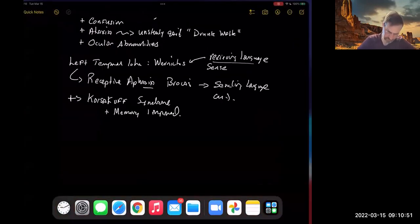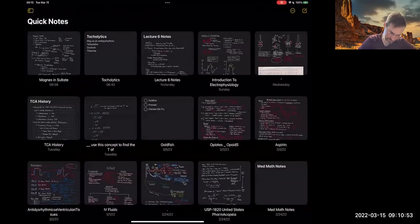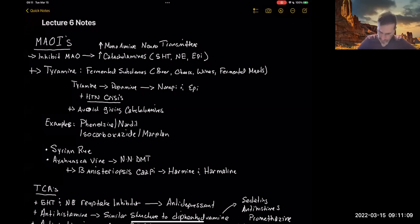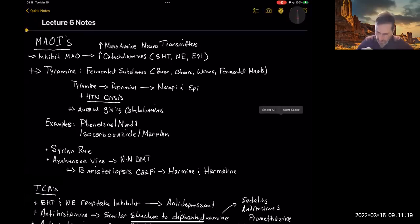So I'm going to focus on talking a little bit about the antidepressants, mood stabilizers, and antipsychotic agents. So let's move on to that. So the first major category of antidepressants that I want to talk about are the MAOIs. And MAOI stands for monoamine oxidase inhibitor. So these are drugs that inhibit the enzyme monoamine oxidase, or MAO.